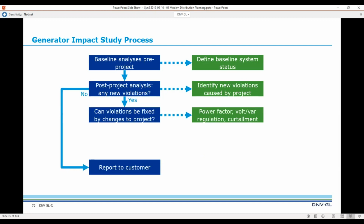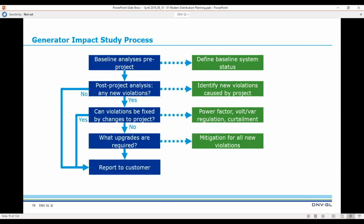But if there are violations, then the first step is to see if we can fix the violations just by control of the project. So then we can start to look at different power factors, volt-var regulations, and curtailment if none of those work. And if those fix the problems, then again, we're all good. There are no upgrades required. But again, if there are still problems that we can't solve by just the generator itself, then we have to look at upgrades.